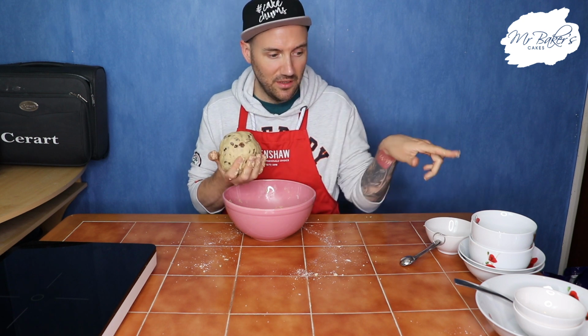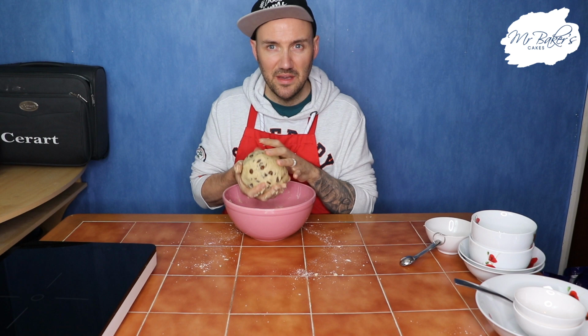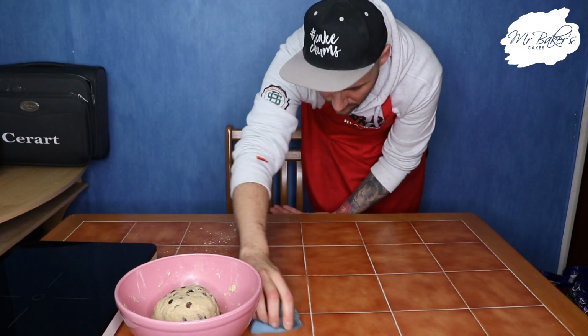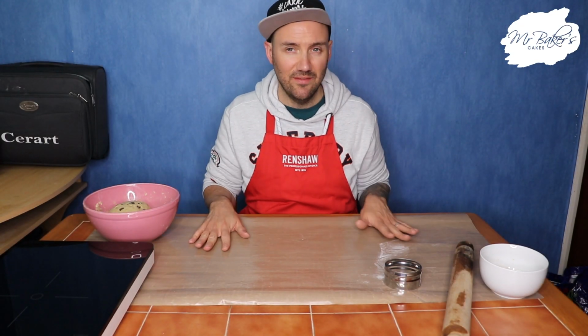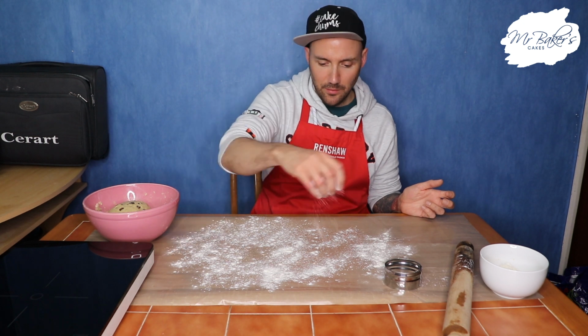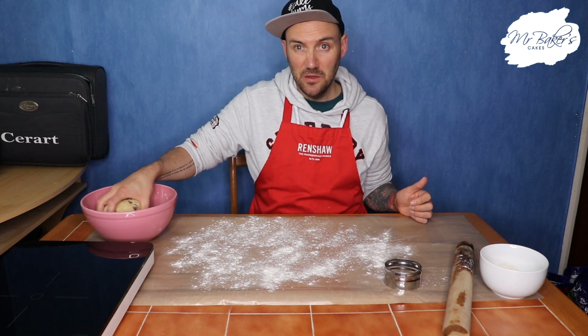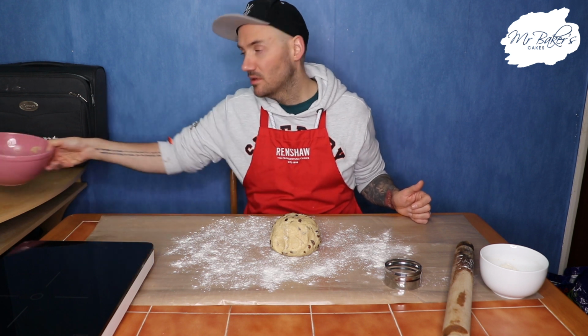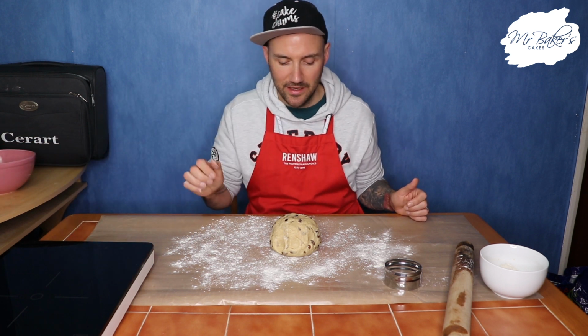The next thing we need to do is roll this out. So I'm going to clear away my bowls here and make a bit more space. Now when you're ready to roll out your mixture, what you want to do is make sure you have a nice clean surface, and we're just going to dust it, like we've done before, with a little bit more flour. Take your ball of dough, pop it on the top, and you can put your bowl out of the way.